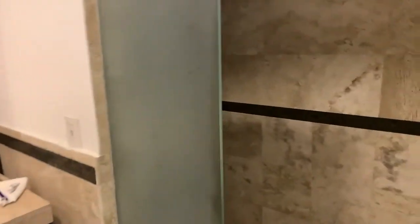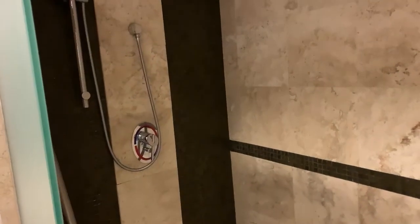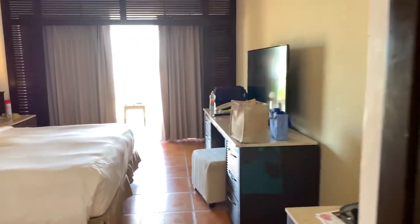Separate water closet, shower, double sinks. Gotta have my double sink so that me and Dwight don't get in each other's way. We're in the bathroom. And then walking further down, there's my closet. It's a little sparse. Didn't need a lot of clothes in Los Cabos.